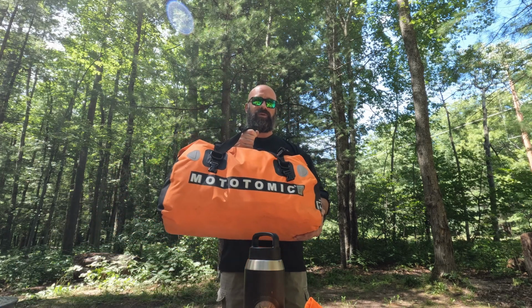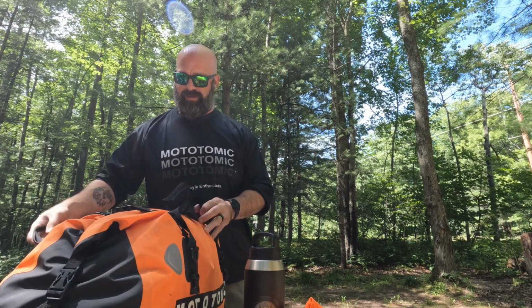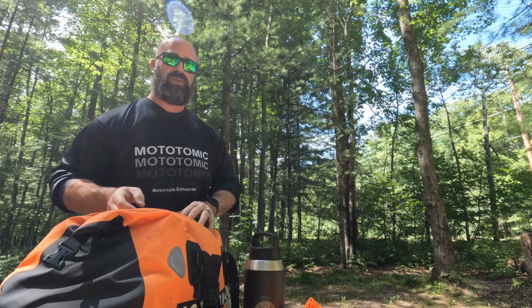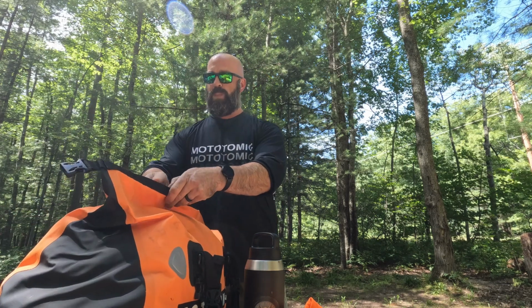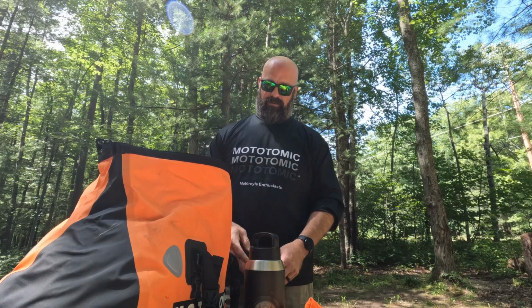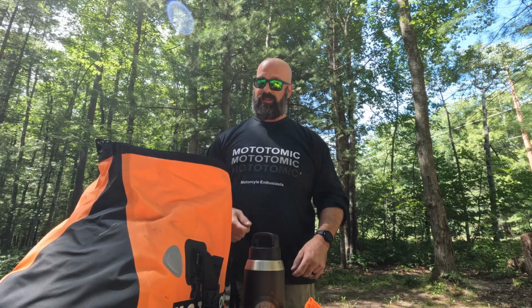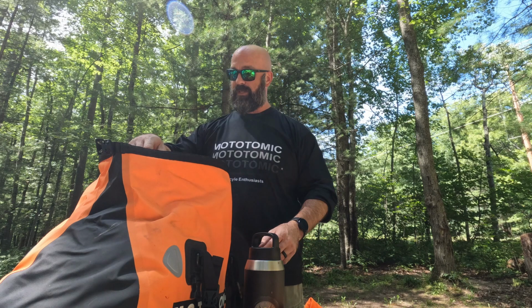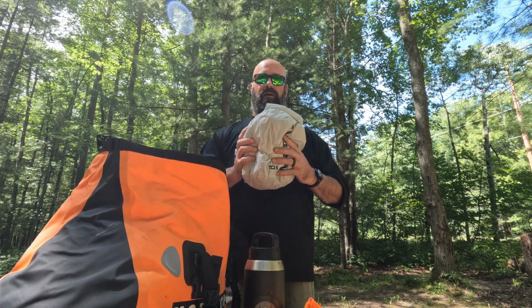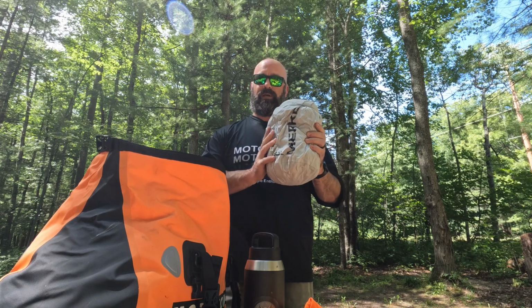Packed everything into this motocamping 40 liter dry bag. Comes in super handy. I was able to compress everything down nice and tight thanks to the built-in air valve that comes with it. Love the fold top down and these buckles that allow us to clip it right to the frame of the motorcycle. So let's see, in here I've got my clothes, just a couple extra.